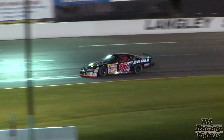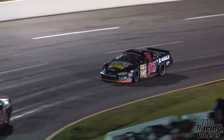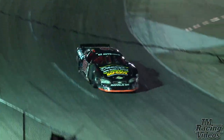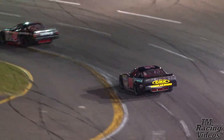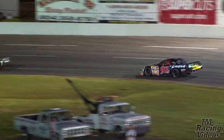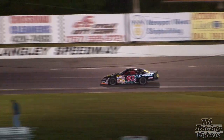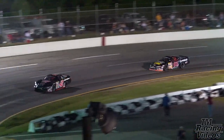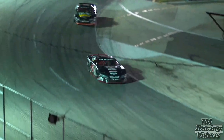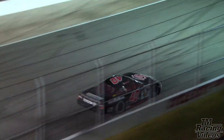Greg Edwards started the race up front, the 97.3, the Eagle car, and it was a big battle between himself and CE Falk, lap after lap. Right before that last caution flag came out, they were still continuing to battle right on each other and sharing a lot of paint tonight, the 40 and the 97. Five laps, make it 4 laps to go this time for CE Falk.